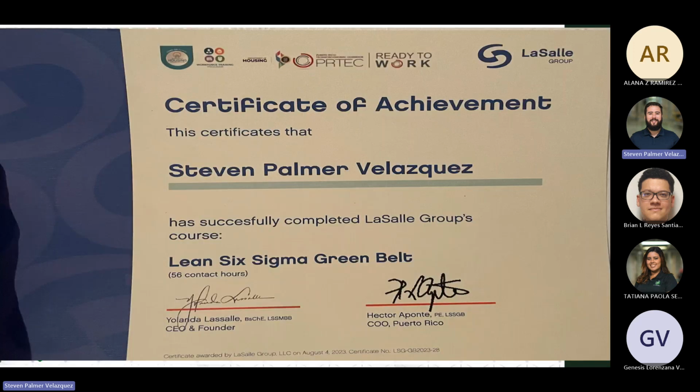So this is my certificate. It mentions that I fully completed the Six Sigma course and am currently a Green Belt.